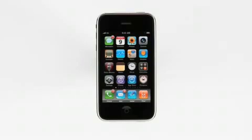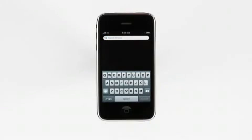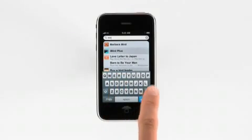And if you want to search across multiple applications, it's just as easy with the new Spotlight Search. Spotlight Search is located to the left of the main home screen, so I'll just flick to get there. All I need to do is start typing, and matching results begin to appear instantly. Tapping here completes the search.